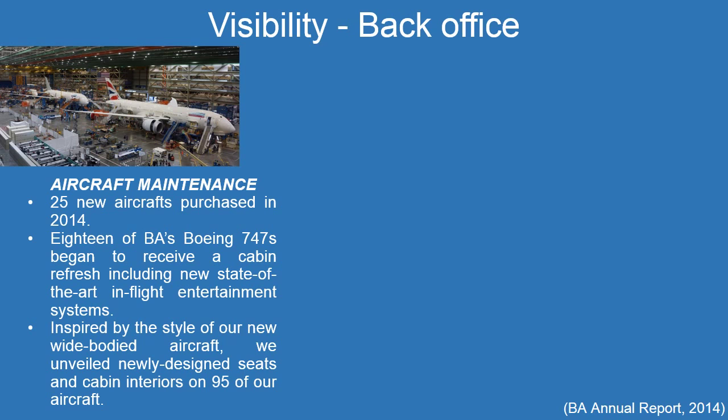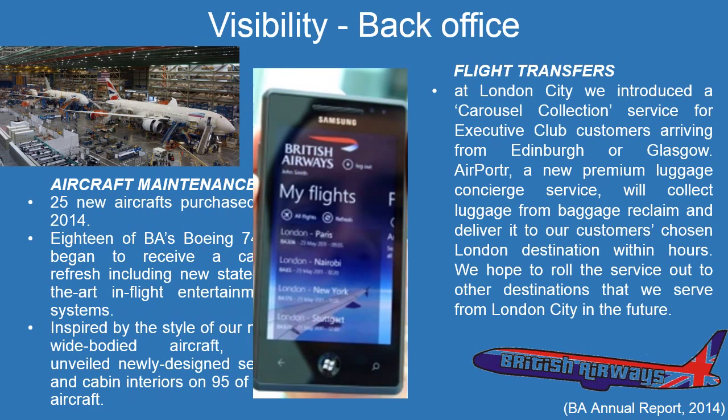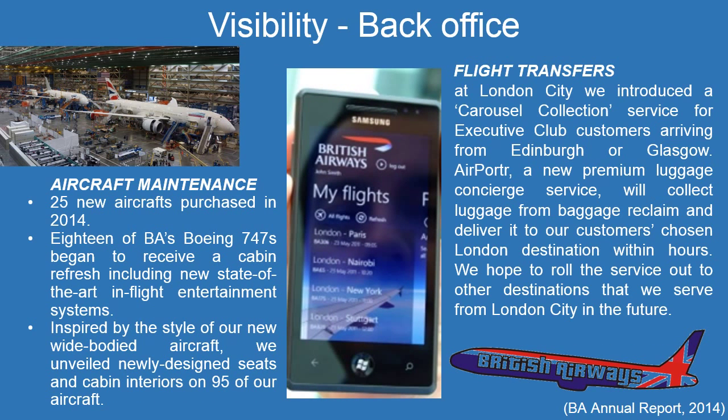We also make sure that our executive club members have the best flight transfer possible, with us recently introducing our carousel collection service, which will collect the baggage and deliver to a chosen London location. We hope to roll out this service to other destinations in the future.